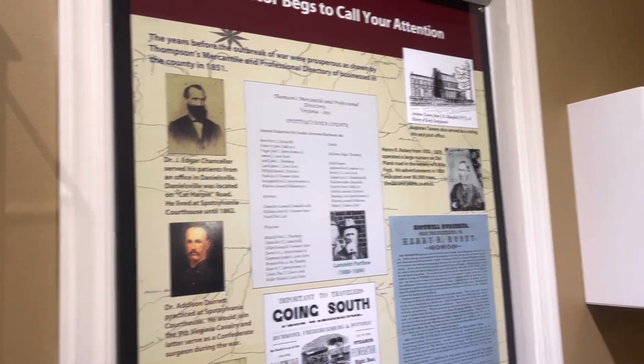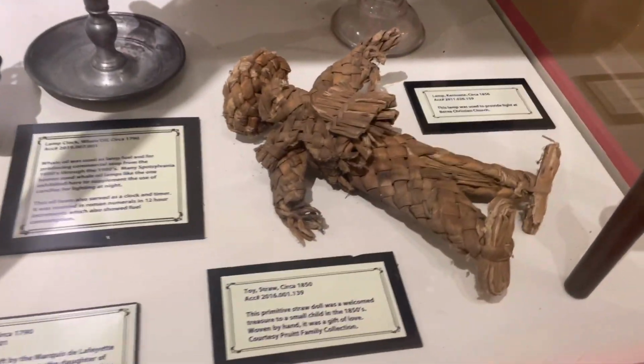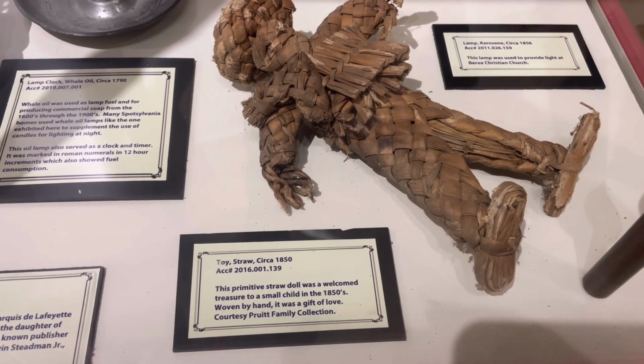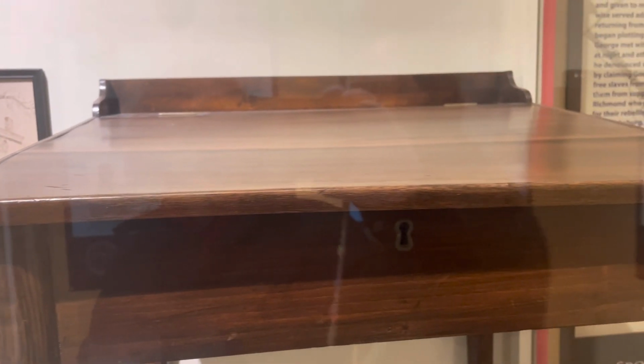Dad's reading. I can't really hear. Well, what's Dad? Look at that sewing machine. Oh, isn't that cute? Wow. Whale oil, which uses landfill.